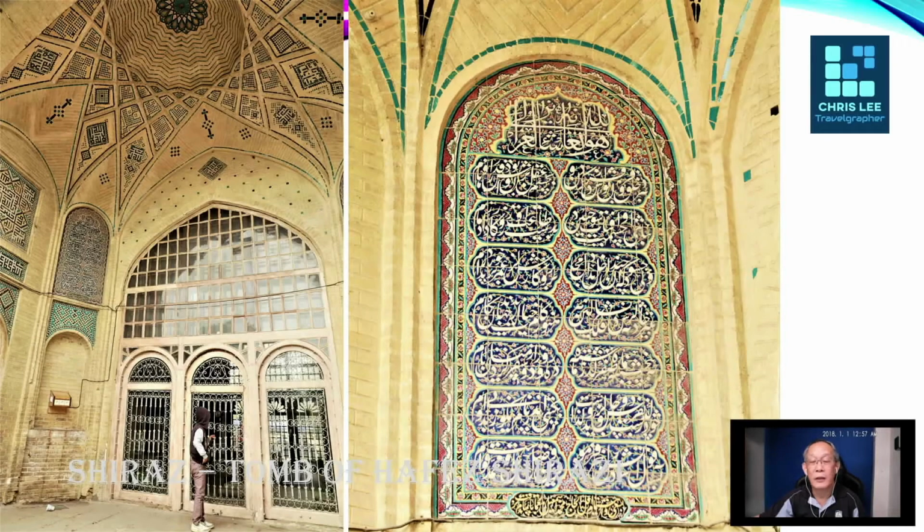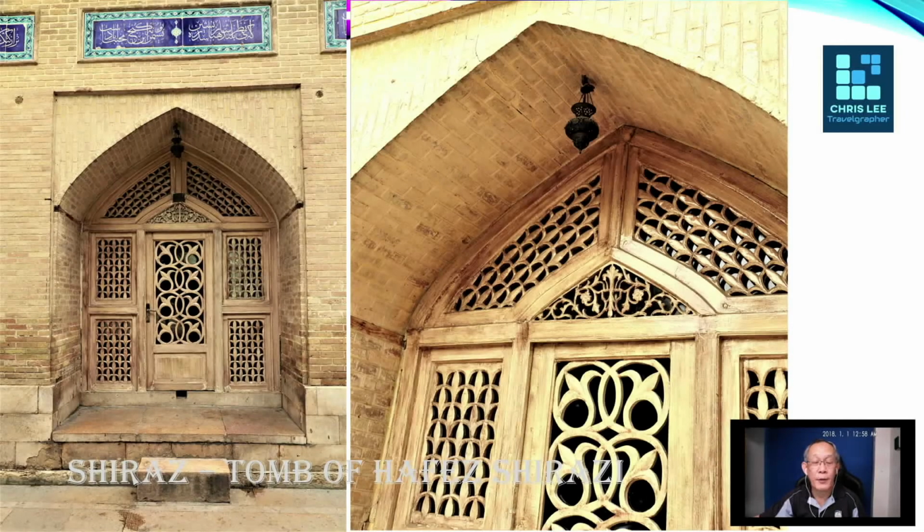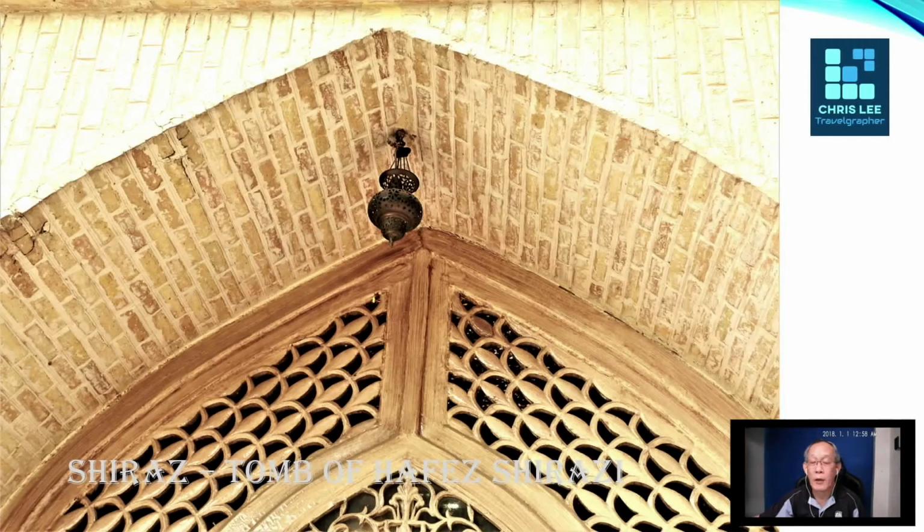You can start to see the rich Iranian Islamic architecture style on the buildings surrounding this Hafiz tomb. The beautiful artworks. The wooden craftsmanship is superb and of high standards. Iranian ancient craftsmen are very, very rich in brickworks. The craftsmanship on brickwork is excellent, and so far Iran is one of the best nations I have visited that exhibits a very high level of craftsmanship on brickworks.